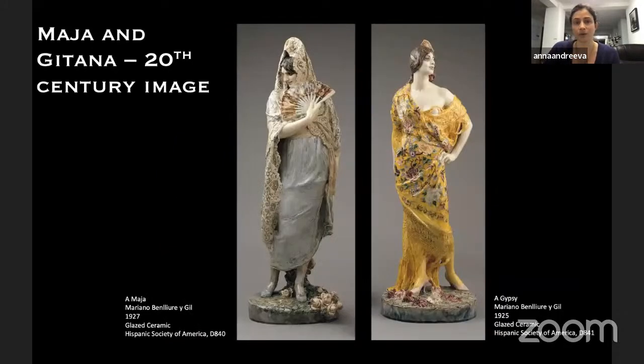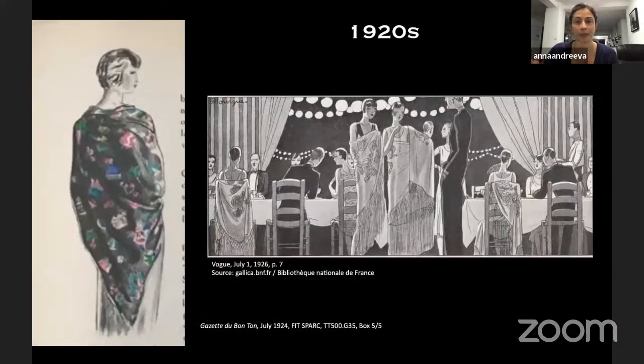So here also in the collection, we have this beautiful artistic rendition. It is from the late 1920s, so 1925 to 27, a representation of the Maja and Gitana archetypes. This representation well documents the return of the manton to the fashion scene in the 1920s as an exotic Spanish shawl. And here we have... So I was doing research.